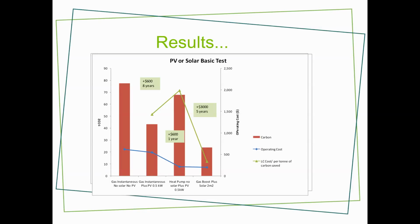And then a little look at the costs. I assumed $1,000 for a standard boiler. You had $600 for the PV in these two scenarios. The heat pump's probably about $1,000 as well. And my solar system was $3,000. On the simple payback on all of those, the heat pump comes in very low because you're not spending much more money, you're getting a little bit of saving.